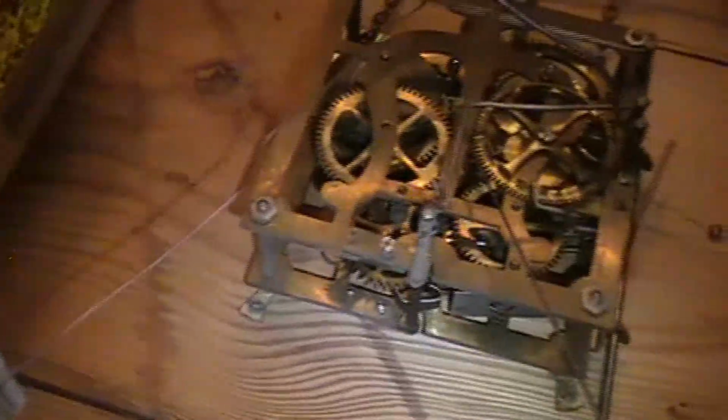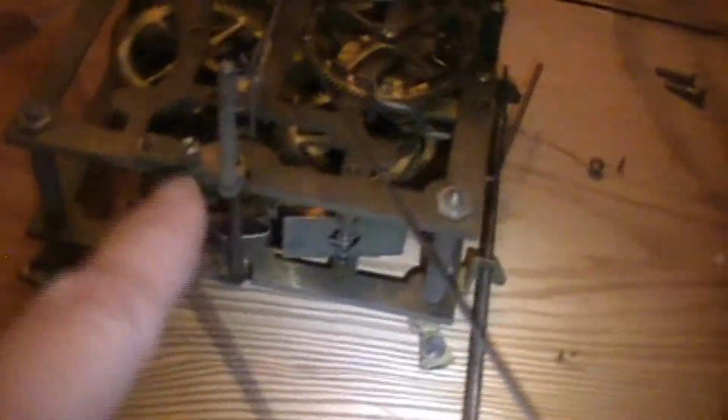I did get it flipped over. Here's the movement. Bellows are in good shape. I think they're replacement tops because the guy said he redid the bellows and stuff like that. But I found this. This was interesting. Here is my pendulum leader wire. Comes down and is soldered to another pendulum leader wire because there's the end of that one. And then there's the beginning of another one right here. And then it goes through the bottom of the case.